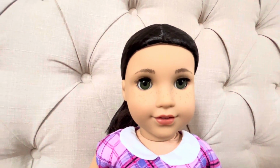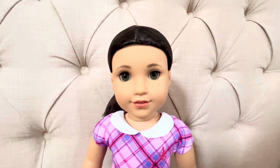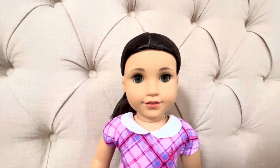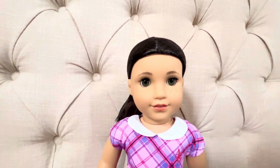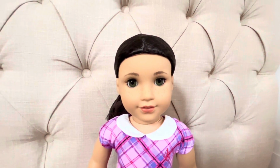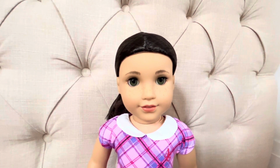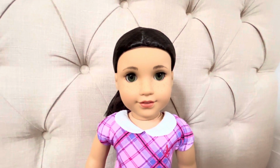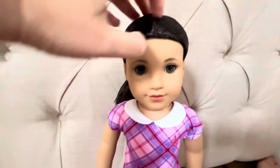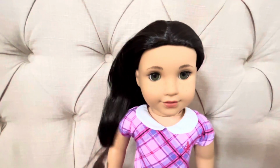She has green eyes, and they are the kind of green that Kira had, I believe. I don't have my Kira with me, so I can't compare, but these are definitely not Isabel's eyes or Felicity's eyes, and they're also not Evette's eyes either. Evette's eye color is gray, and this doll definitely has green eyes. They're not super bright green. They're kind of more muted, more slightly grayish, very natural green color. And she has freckles and light skin tone and feathered eyebrows.